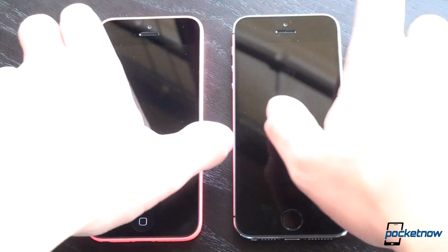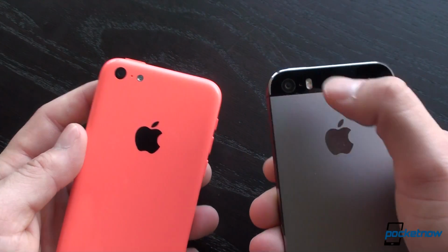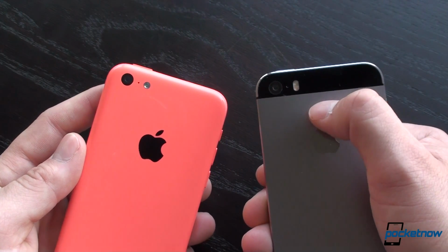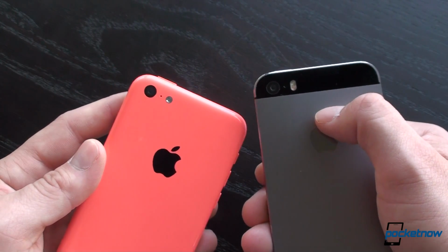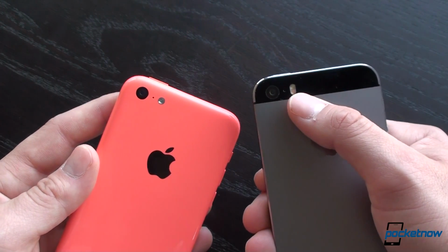And by the way, before we do speed tests, another difference between these two devices are the cameras. We've got a bigger sensor here that can let in more light with a dual flash, amber and white, which can fire in many different combinations so that you don't get white blown out pictures. And so far, so good. We've been testing this at night, and it does look like that flash is effective at avoiding that.